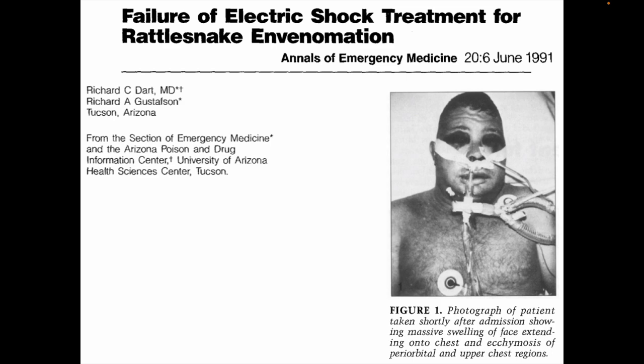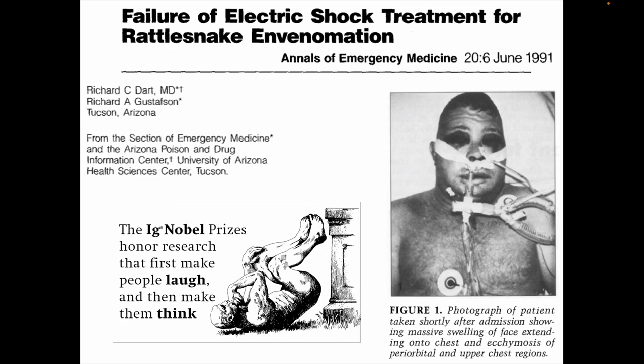One of the cool things about this article is that it won the authors the Ig Nobel Prize. Not sure if you know about the Ig Nobel Prize, not the Nobel Prize. The Ig Nobel Prize, they honor research that makes people laugh and then makes them think. They basically go and try to find the craziest stuff that gets published. I happen to know Dr. Dart, the lead author here. He is very, very proud of having won the Ig Nobel Prize.